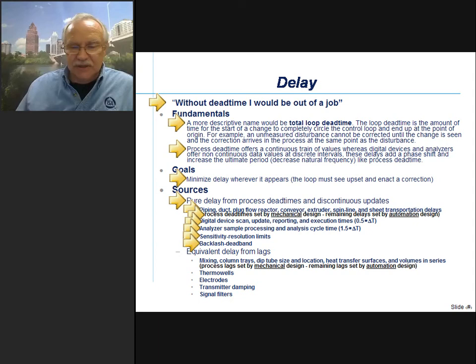There's also equivalent delay from lags. If you have time constants in series, and this goes all the way back to what Ziegler-Nichols documented in 1947, that creates effectively a dead time. So these process lags in series from mixing, column trays, dip tubes, size, location, heat transfer surfaces, and volumes create process lags, and these are largely set by the mechanical design again.